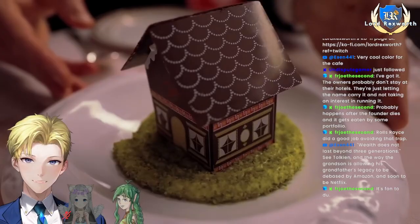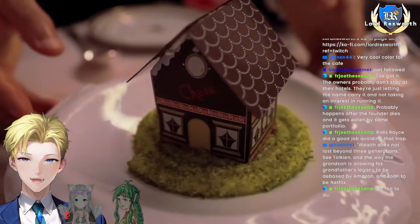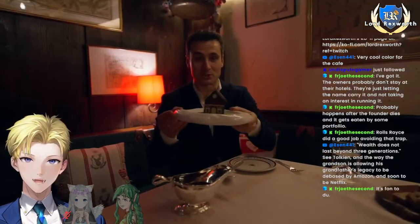So if that very Swiss dinner wasn't enough, they brought out their signature dessert here. Look at this. It's a little chocolate house, made out of chocolate with a pistachio base around it to look like grass. And then they give you chocolate sauce that you drizzle on top of the house. That's cute. I have to see what's inside.